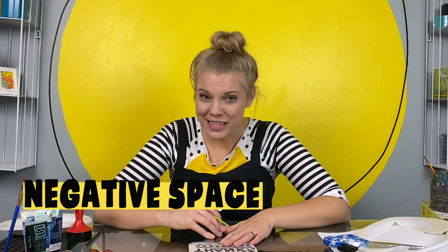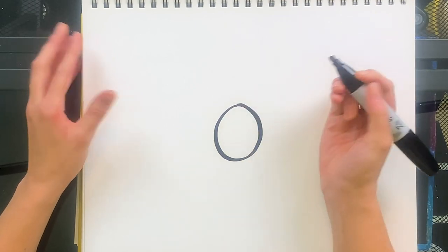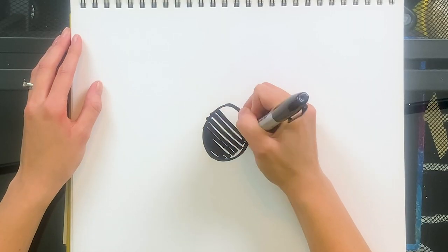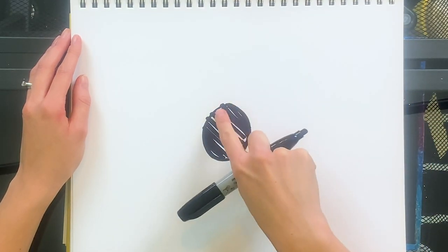We have two choices we can make when we go to carve out our print. We can either carve away the positive space or the negative space. Here's what that means. Positive space is any place on your picture or composition that the object is. So, if the object of this drawing was this circle, the positive space would be right here. Negative space is the area between and around the object.